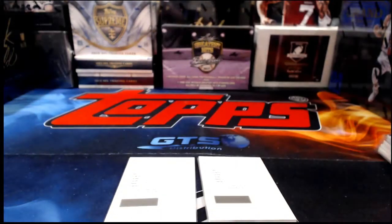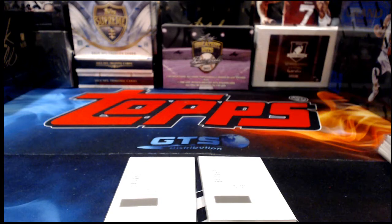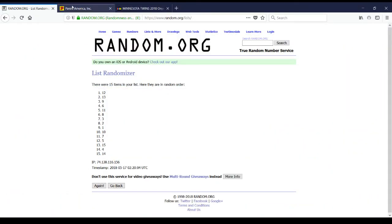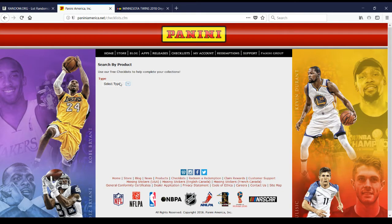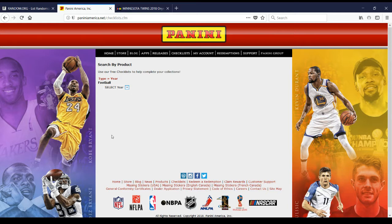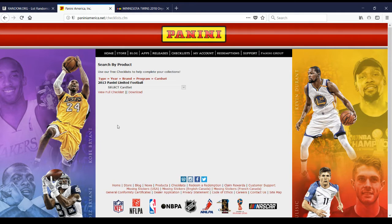I believe Justin Hunter will be a Titan, but let's roll on over here to our friend Panini's website, whereby we will bring up the checklist and we'll find out for sure. Not only make sure our teams are right as I am speculating which ones they are, we'll also find out what these are going to be numbered to. Or they may be open edition. If it's that, we'll of course find that out too.